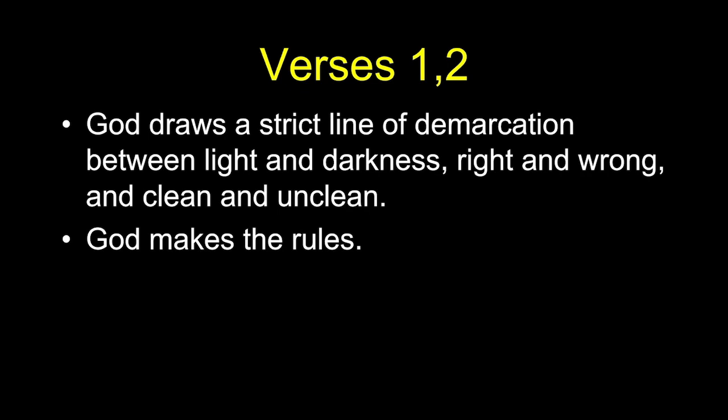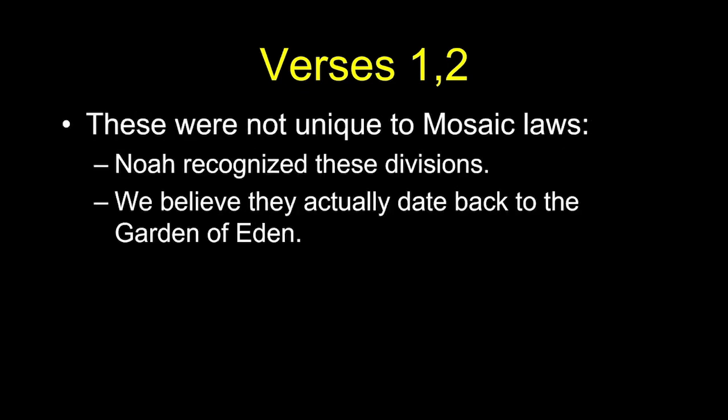He lays it out. Now, these beasts, by the way, this idea of clean and unclean that he's going to get into, are not unique to Moses. Turns out that Noah recognized these divisions. And we have reason to suspect that these divisions were instituted not just by Moses, not even just in Noah, but even probably in Eden. These probably go back further than ever. I personally suspect strongly that they date back to Eden. They may be more elaborated on, more fundamentally defined in the Mosaic Law, but in a sense they're not a new subject.